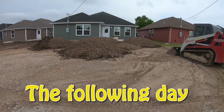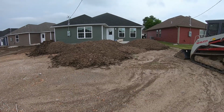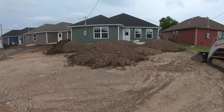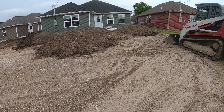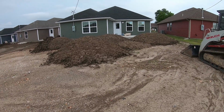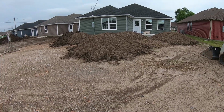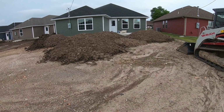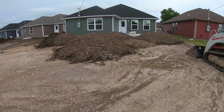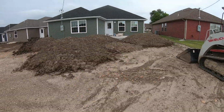Episode of Elite Mudworks, we're going to try to put a yard in. I want to close on this house by Friday. Today's Wednesday. The dirt's not dry, but the people are pretty adamant they want the yard done so they can close on the house. So I'm just supposed to go over here and get it as close as we can. Well, let's get to it.